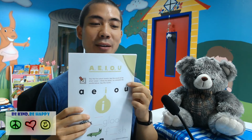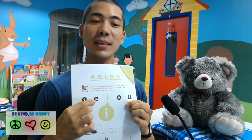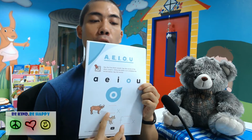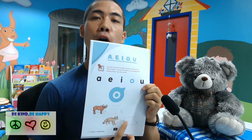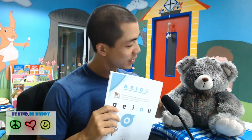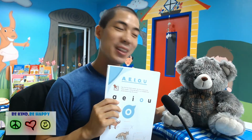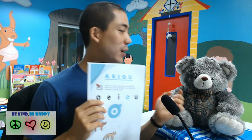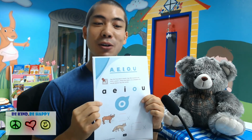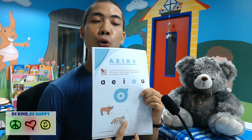Okay, so first we have a, e, i. The next one is o, o, o. So here we have ox, o, f, ox, fox. How many more O sounds can you think of? How about you, Tiny Teddy? What O words can you think of? Good. Tiny Teddy said octopus, or d, og, dog. So, how many words can you think of that either begin with O or have O in the middle? Write down as many as you can.